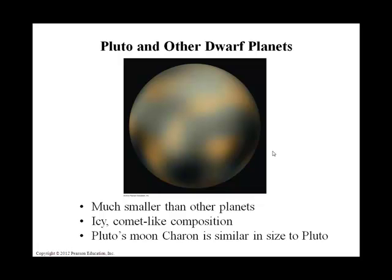So Pluto was in the news this summer. Pluto has a large moon called Charon, and the thing about Charon is that it is similar in size to Pluto, so that actually Charon doesn't per se orbit Pluto, but both Charon and Pluto orbit a common center of mass. And then your textbook talks about two other moons, Nix and Hydra. And then actually there was a fourth moon in orbit about Pluto that was found just this summer, 2012. Well, that's when I heard about it anyway.